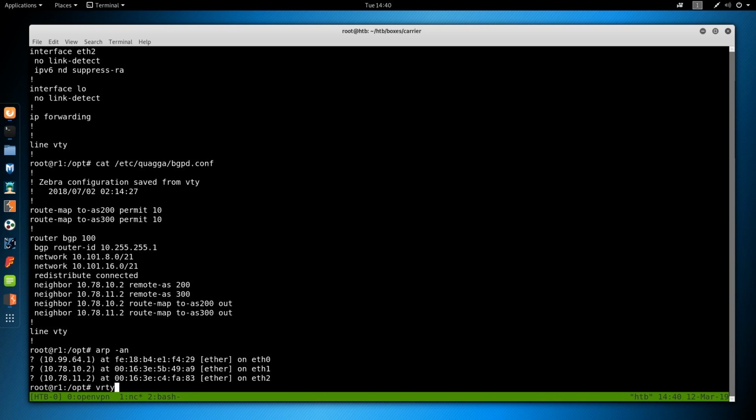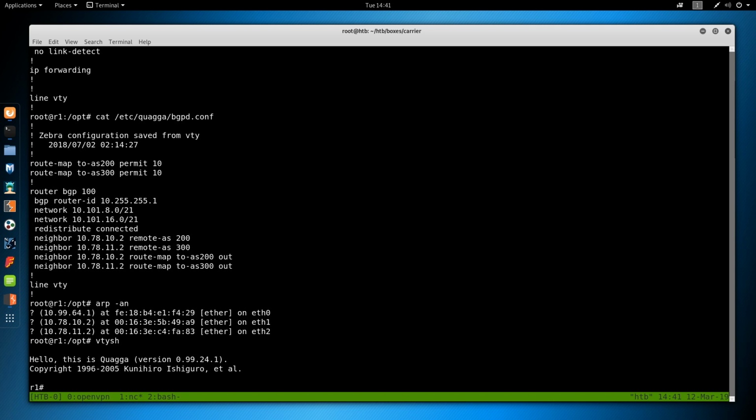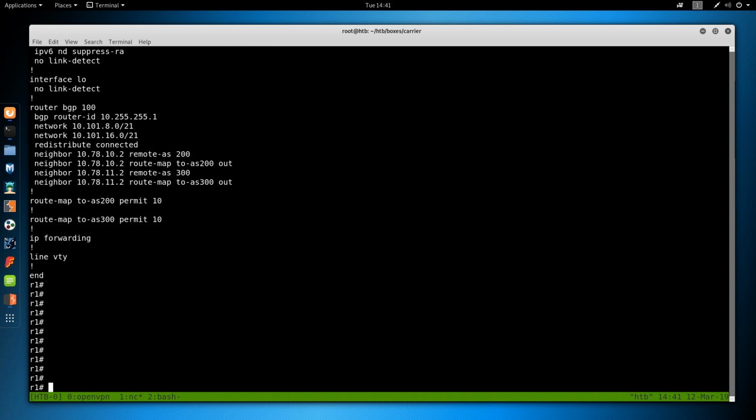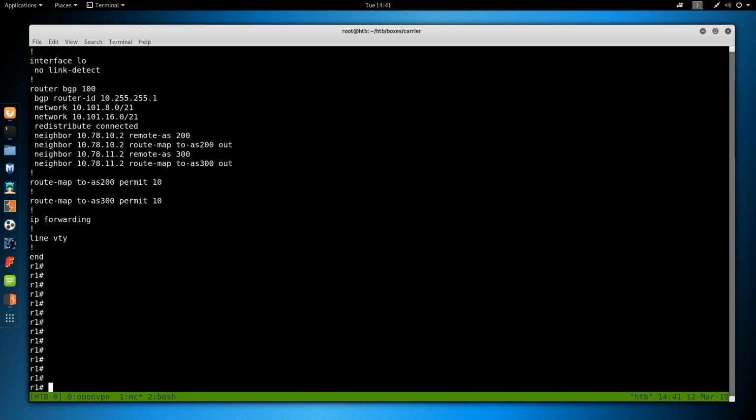If we run vtysh, we get access into the quagga router interface, which is very much like Cisco. So we can do show running-config and then print out the config that we see. So right now, it's kind of safe to say that we may have to do some type of BGP attack because, well, we see the BGP config. It reverts every 10 minutes. We have 3 different routers, so something's leaning towards a BGP hijack.